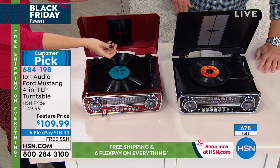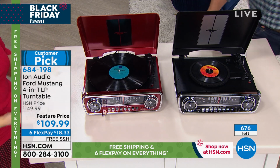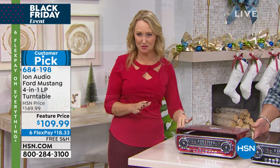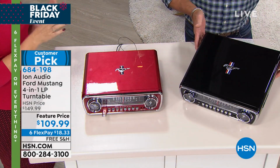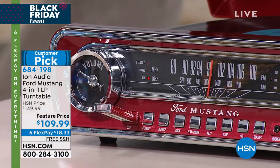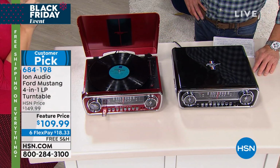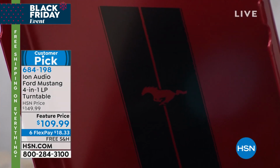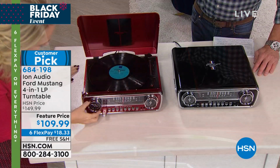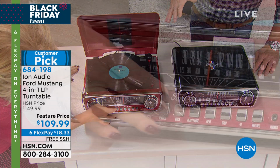Now we're in the 600 range of how many are left. Very popular. Well, I can see why. This really is that gorgeous do-it-all musical hub for your home. Music past, present, and future, being able to play your albums, your 33 1/3s, 45s with the adapter. Beautiful, shiny paint, like that classic, iconic, arguably one of the most identifiable and desirable cars in American history. I love it. You know, a bit of history here. And when I look at this and I think of this discount, I'm like, man, this is priced perfectly for everybody out there to be able to afford.